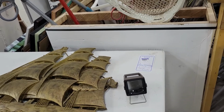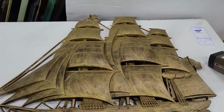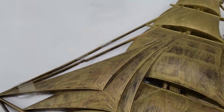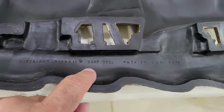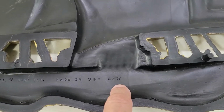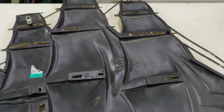Hey guys, I am off of 19 in Hernando County, I think it is, and I found this really cool item. I thought it was a Syroco or a Burwood ship, but it is not. It's busted over here, so I'm not going to get it, and they wanted like $5 for it. But I had never seen this before, and it is copyrighted. I don't know what the Roman thing is, but I'm sure it's '60s. Dart, I guess it's Indiana. Made in the U.S. '74, maybe it's from '74. And there's a little sticker there, but I've never seen it before.